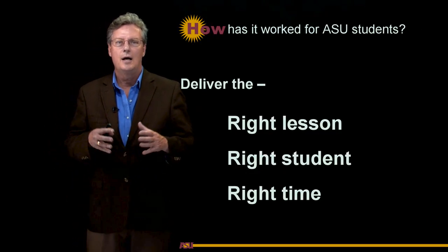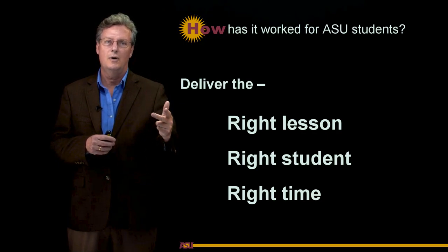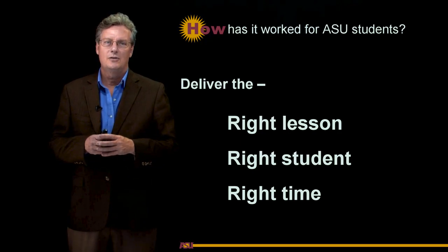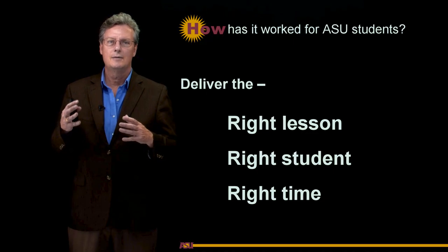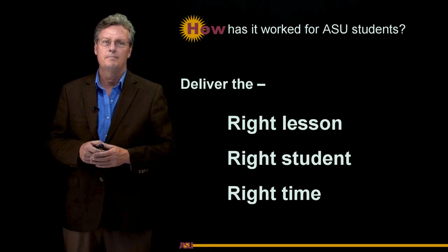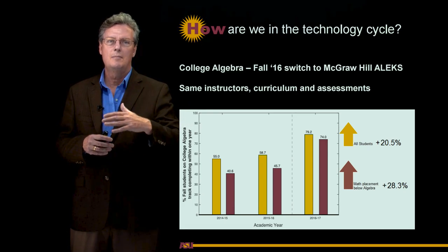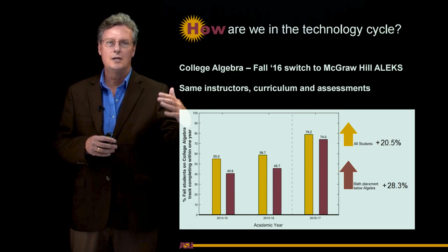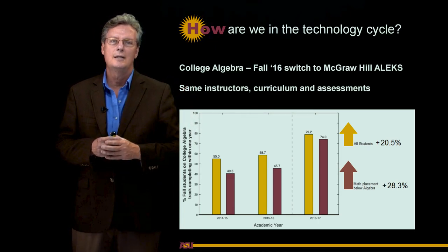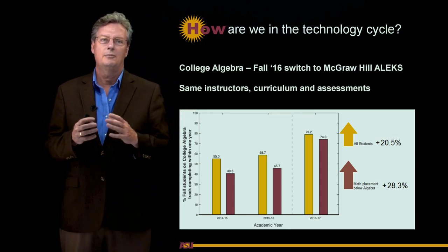Now, the idea behind adaptive learning courseware is that we want to deliver the right lesson to the right student at the right time. That's very easy to say and very difficult to do. We spent a lot of time working with partners and programmers to develop systems to be able to realize that expectation. Those systems have been employed in a number of different disciplines. We began in mathematics, and then we did biology, chemistry, physics. Also, we've done psychology and US history. So there are a variety of different subjects now that are available in adaptive courseware.